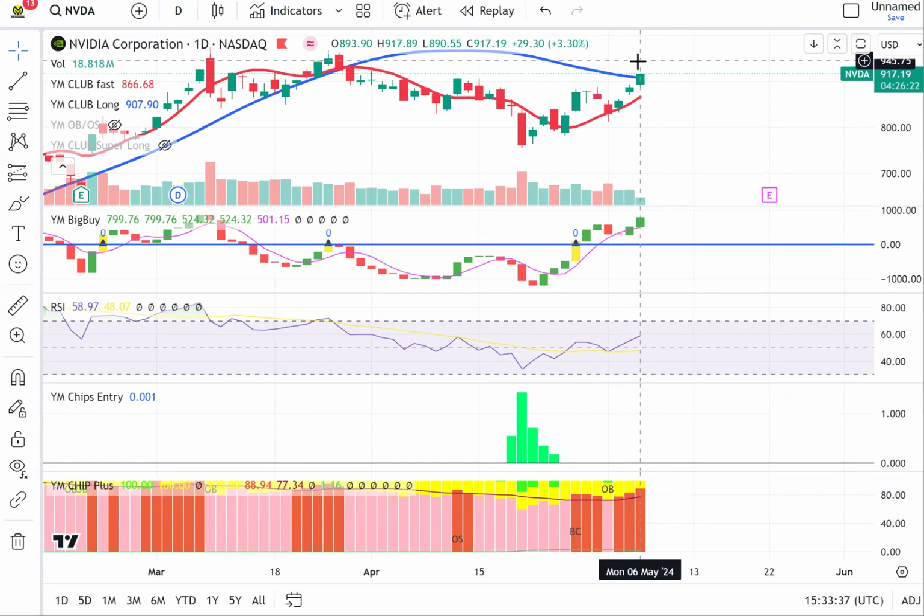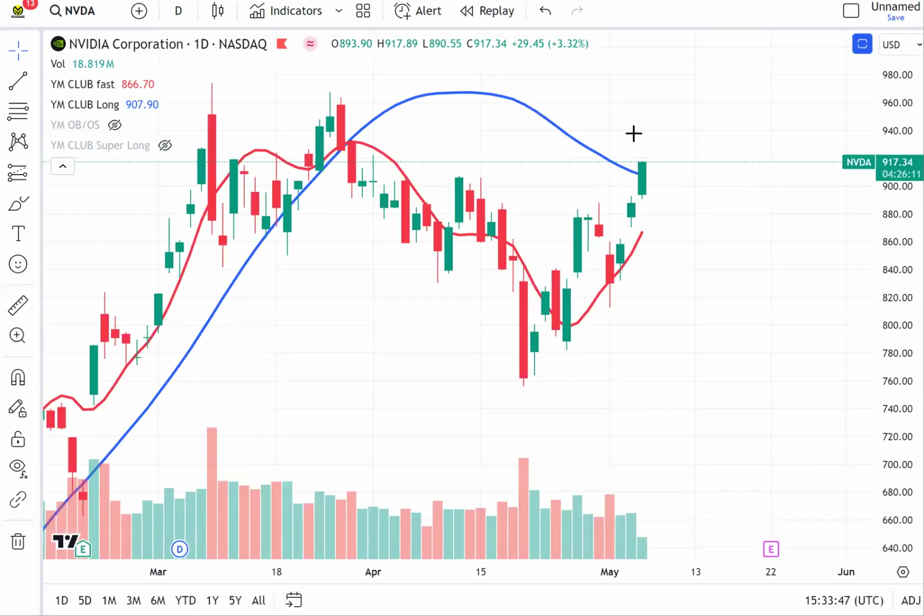And today, the market has not yet closed, but so far it's up by 3.3%, at 917. So it's touching above the blue line. We need the whole candle body to close above the blue line to be safe. The slope right now is still tilting downward. If the slope is still going downward and the price goes up, it's still a rebound even if they go above the blue line. If the blue line is still going downward, this is a rebound and they will still come back down for sure, unless the blue line goes upward.